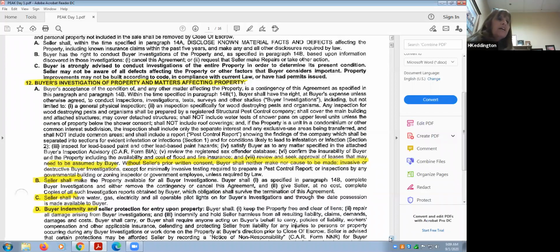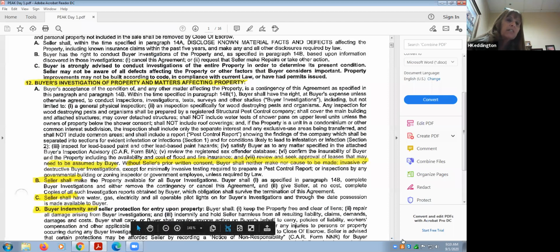And while they're there, they can't do anything intrusive either. If they're going to have a home inspector and then they want to have their own termite person, their termite person can't go breaking up. They have poke hole things that they use. They need to be very respectful of the seller's property and not do any damage to the property while they're doing inspections.